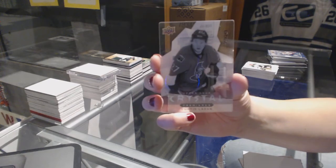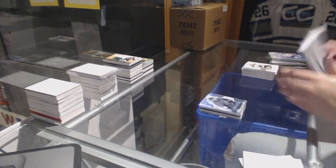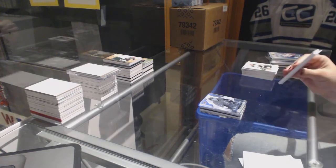We've come this far. Last pack is going to have Minnesota, Alba. You just know it.